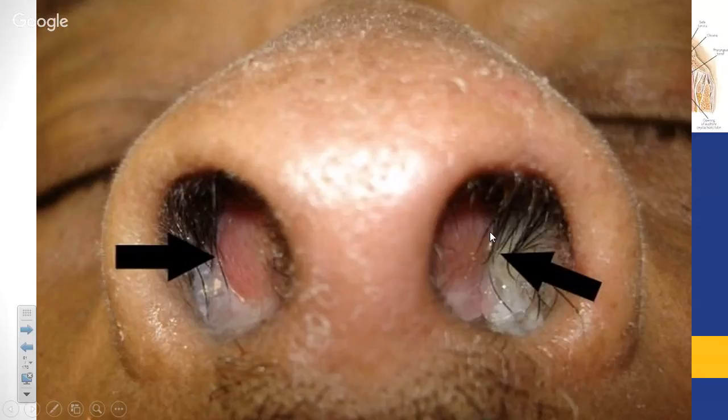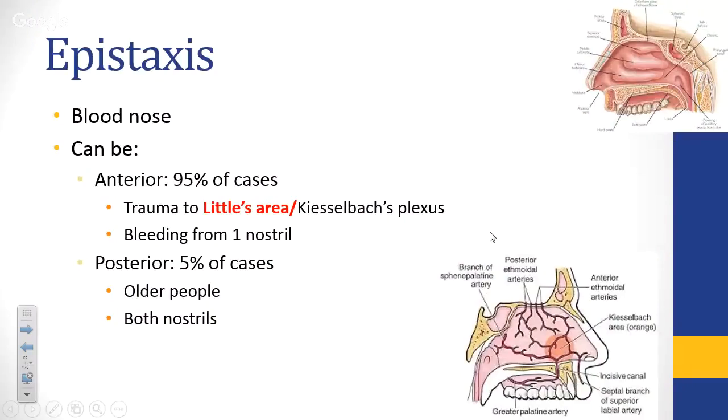Okay, epistaxis, really quick. It's a blood nose. It can either be anterior or posterior. So little kids get anterior and old people get posterior generally, but the large majority are anterior cases. And it's trauma to Little's area or Kiesselbach's plexus, which is this. It's basically just a junction of blood vessels, and it's coincidentally where kids put their fingers, and adults, by the way. You'd be surprised at the amount of people who come in with blood noses because they've just been digging away. And they just get bleeding from one nostril.